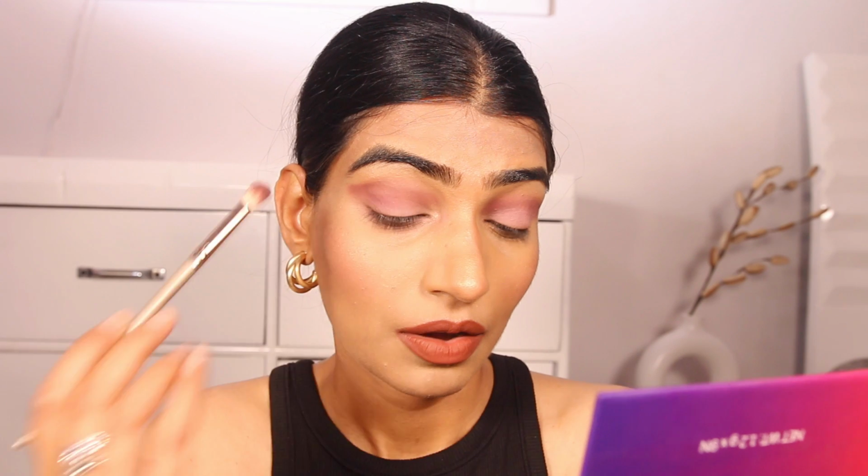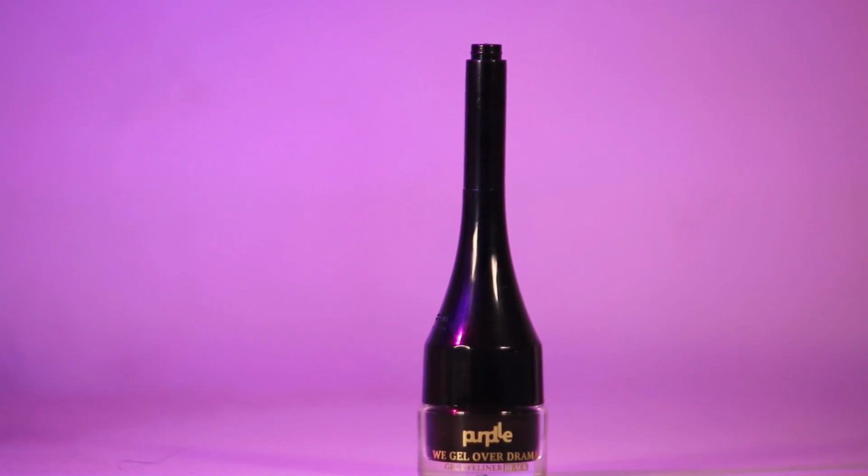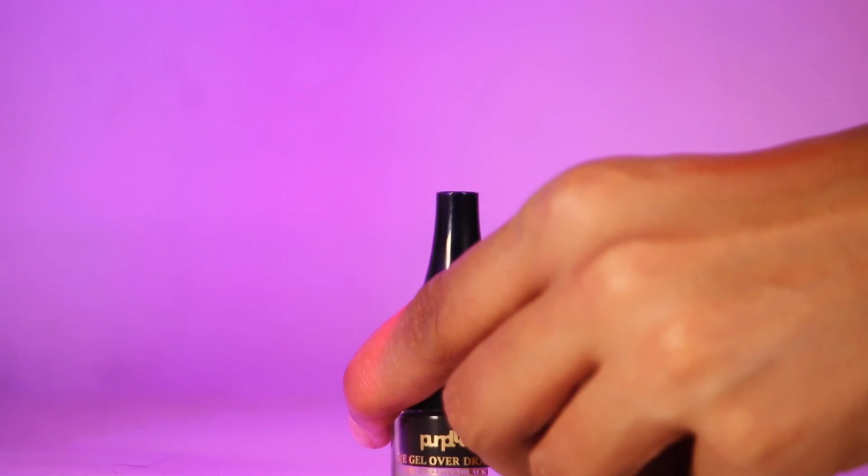Now we are going to be moving on to liner, guys, because I'm going for a smudge look today. I will be using this Purplle Gel Over Drama Gel Eyeliner in black. I am just going to randomly apply it. You do not need to be very precise when you are going to smudge it off. And then just line the rim. After that, I'm going to take a brush and smudge it out. It is going to give you such a beautiful look.